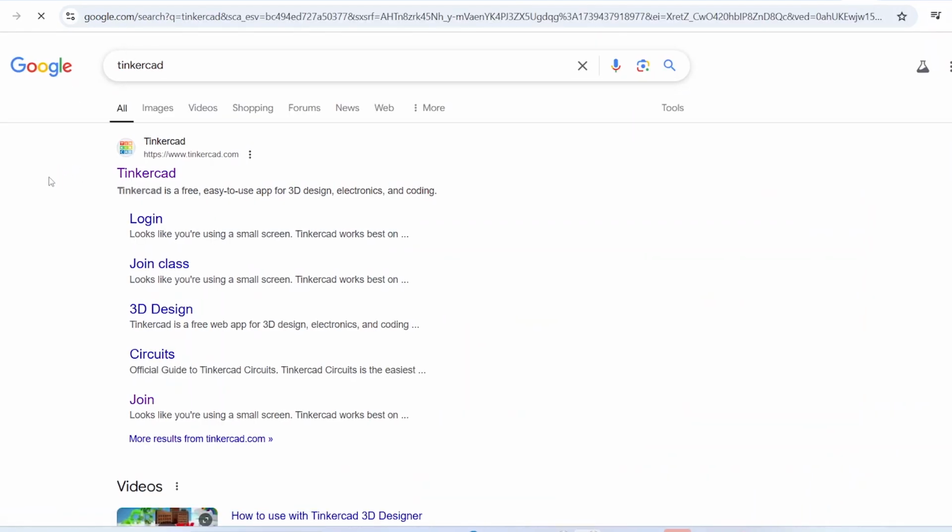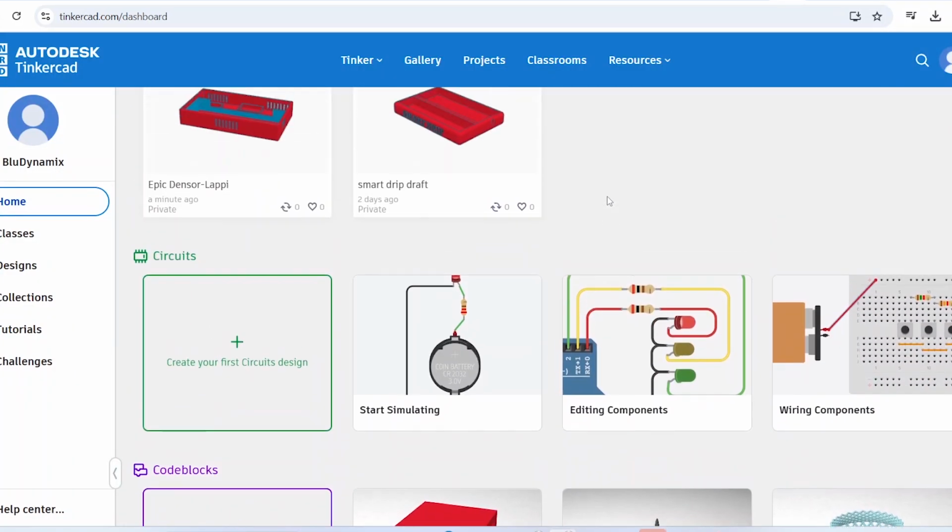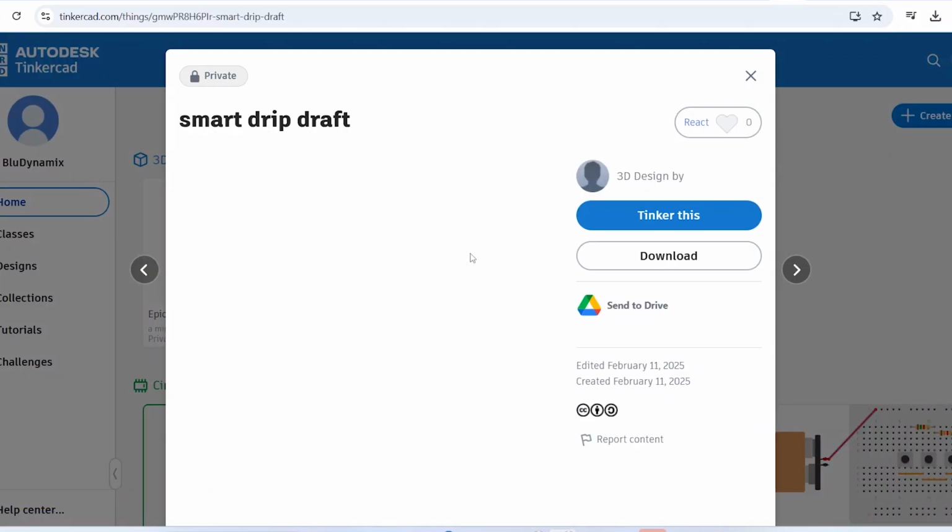So now I went to Tinkercad. I went to Google and searched for Tinkercad because I wanted to have a practical session with this thing, so that I can actually see how it works, how to operate the platform. I even learned a few shortcuts there. As you can see now, I'm on the Tinkercad dashboard.